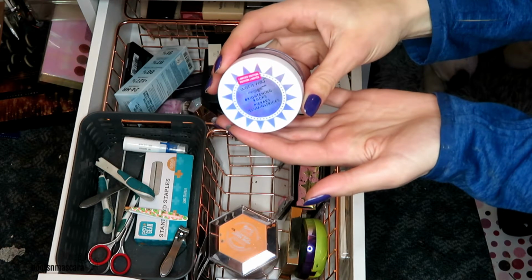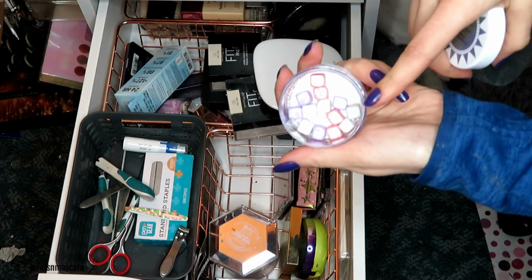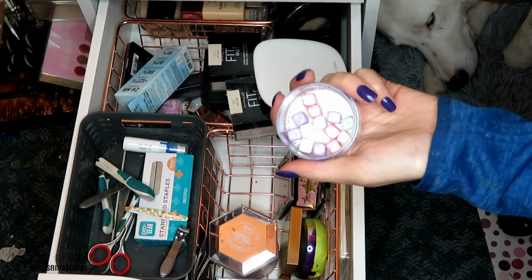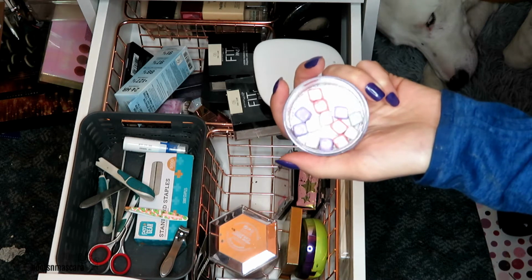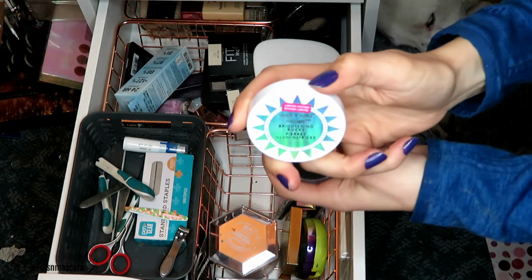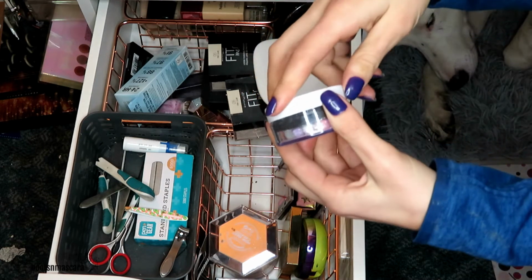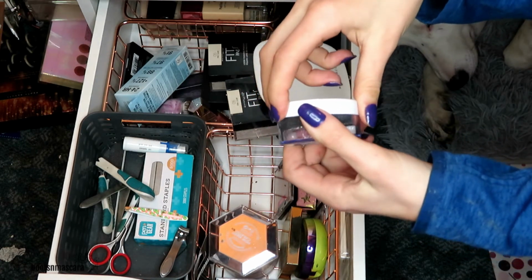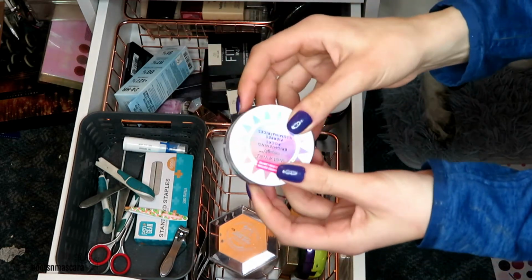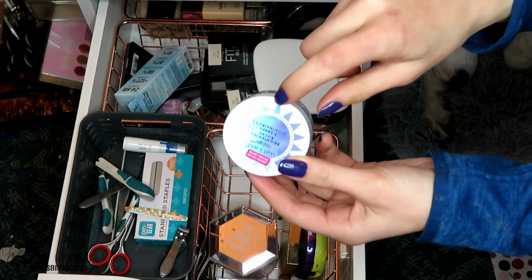Wet n Wild Brightening Rocks. I may have thrown away all the green ones in here specifically. For whatever reason, I thought this was highlight. I don't know why I thought this was highlight. I wish someone could tell me why, because it definitely says they're brightening rocks right on the lid. And theoretically a brightening powder would not be a highlighter, so I don't know what I was thinking. It's not the product's fault that I'm getting rid of it, but I'm decluttering this.